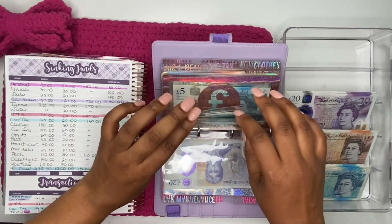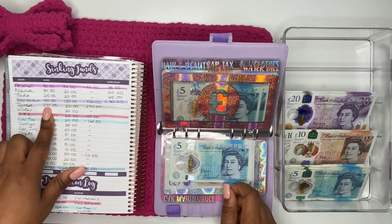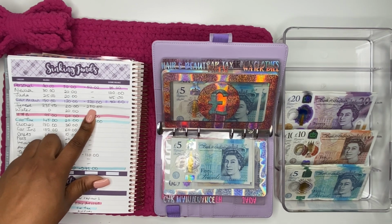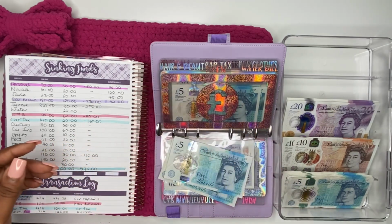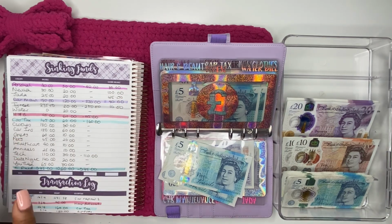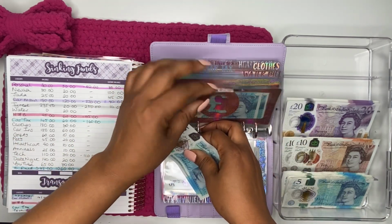Tyrese is next. At the beginning of the month, he had £235 in his envelope. I added 20, but I also took out 250 for his birthday, which was at the beginning of the month as well. We have £10 left over in his envelope. I'm not going to change these up. I'm just going to leave them as they are.